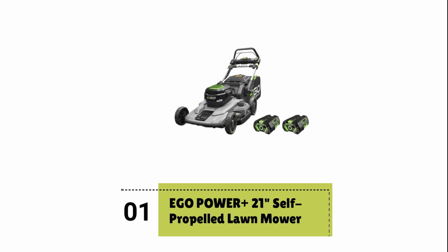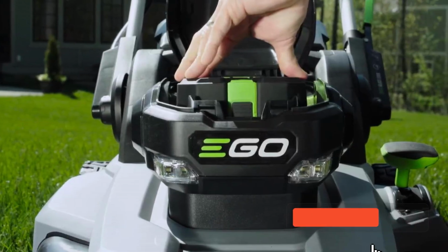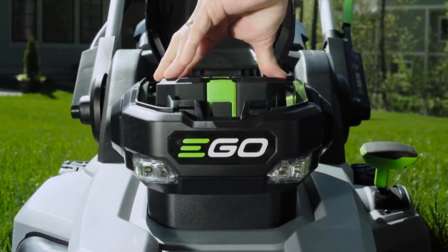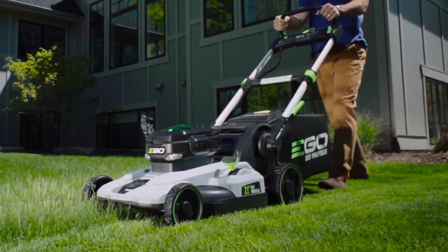And now for our number 1 choice, the best lawnmower on the market today, the Ego Power Plus 21-inch self-propelled lawnmower. This mower is exceptional. Powered by 2 56-volt 4.0 Ah arc lithium batteries, it gives you up to 65 minutes of runtime on a single charge. That's enough to tackle most residential lawns without worrying about running out of juice halfway through.